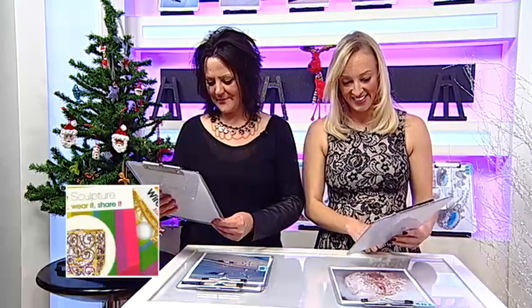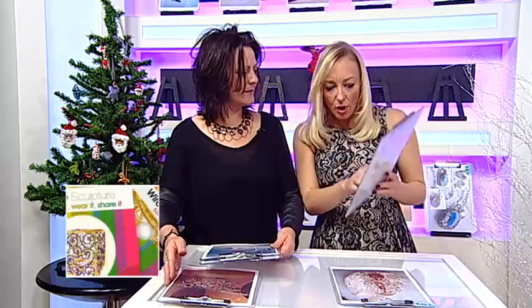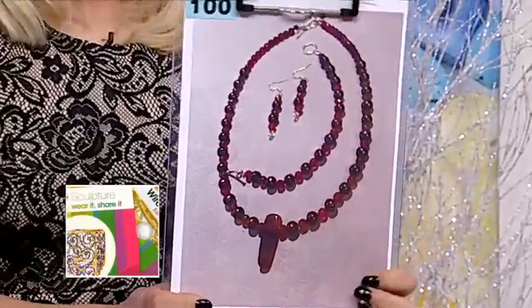Have a look at this. I love red and black. Oh no, it's red and cranberries. It looks amazing. Number 100 is Jackie from Ascot. Who doesn't want to live in Ascot? Now, she actually lives in the racing stables, I've decided.